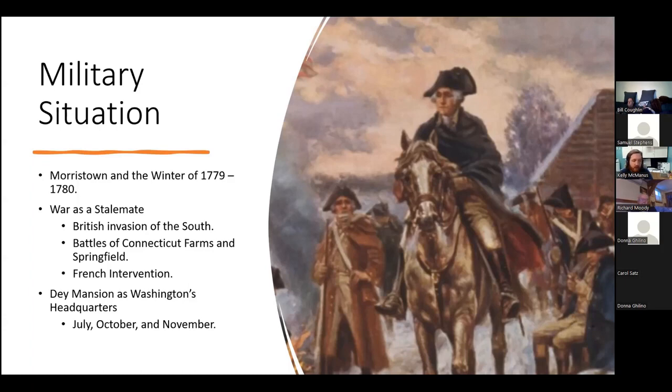Congress understandably wants a quick resolution to the war. Washington's been posturing in New Jersey for 2 years. They want him to act. Never mind the fact that they can't pay the troops anymore. But Washington is once again focused on New York City. He wants to regain that city. His logic is simple. If he thinks he could kick the British out, the war will be over.